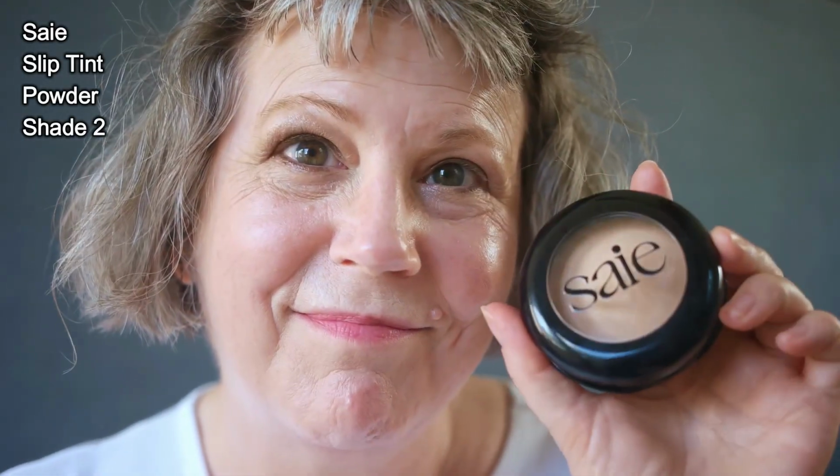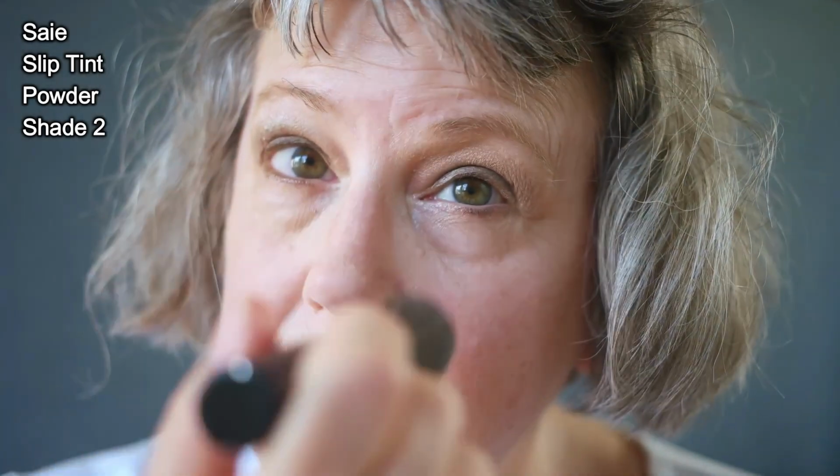So I'm not always a real big fan of Saie, but I actually think that this powder is super, super nice, and that it actually seems to me very similar to the Pat McGrath Under Eye Setting Powder. I think that you get more in this product, and that in general, this is a really, really finely milled powder. It's made in Italy, and it seems to just disappear into my skin really, really well. And I'm using it under my eyes, but I'm using it on my face in general.